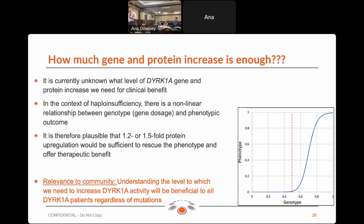In the context of a haploinsufficient gene, this stark reduction of function happens when you start to lose gene expression. But you can see by stark reduction, you also get a stark increase. So it might not be that we need a full 2-fold increase. We might be able to see clinical benefit at 1.5-fold, 1.2-fold. We don't know. So again, this will be the first study and the first way to determine what level of increase of DYRK1A we need to be therapeutically relevant to the wider population.